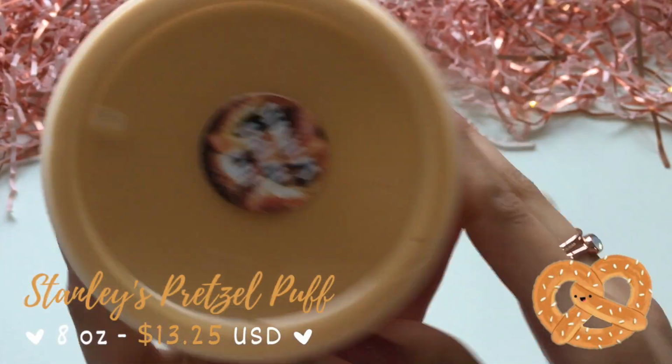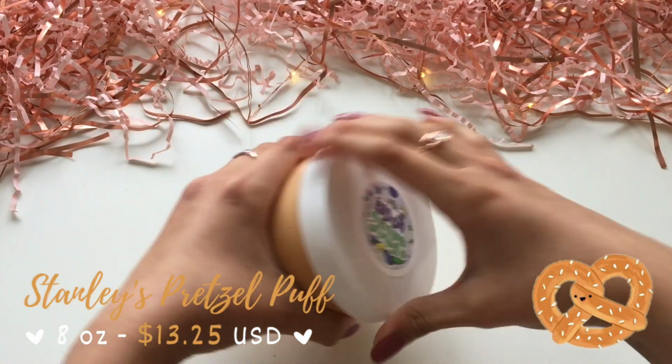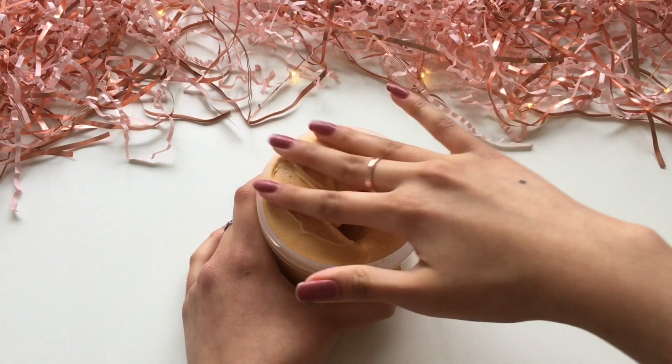As many of you may know, Sanyoda Shop is well known for having puff slimes, which are very inflatable clay slimes, so we decided to purchase two to test out. The first one that we purchased is an 8-ounce Soft Pretzel Puff for $13.25.